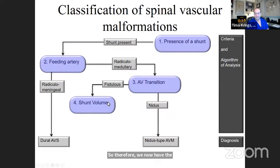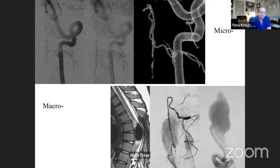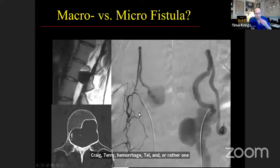And then in the last step of our classification algorithm, we can now identify whether we have a slow flow or a high flow shunt. And this will allow us to sub-differentiate into the micro and macro fistulas. And this will be of importance because the macro fistulas are often associated with either HHT, hereditary hemorrhagic telangiectasia, or RASA1 mutations. And they are more common in the pediatric age group.